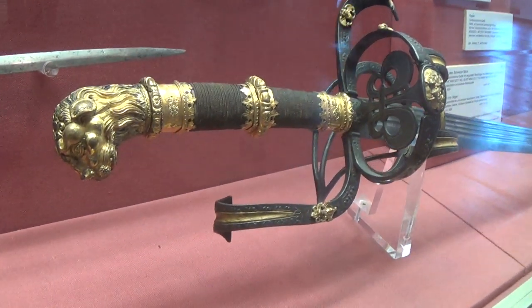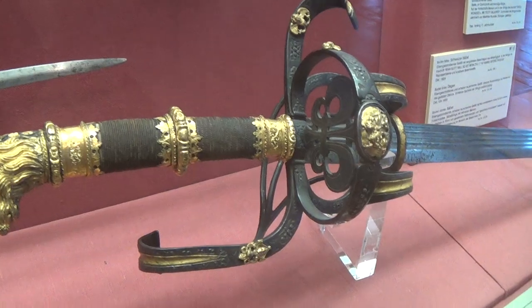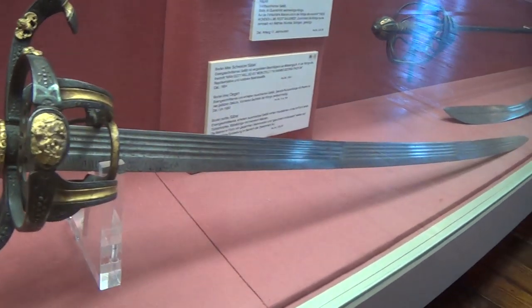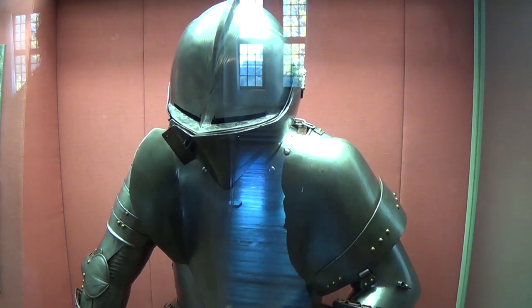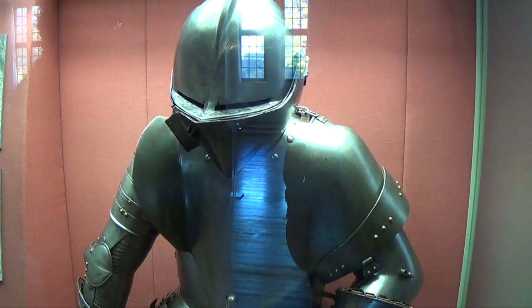I like the detail of this sword here. It had a lion's head on it and some very detailed gilding. Now we get to the good stuff, the armor. So this is armor from probably around the 16th century, more suited for jousting.